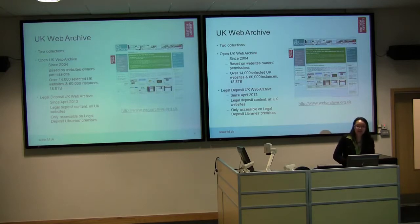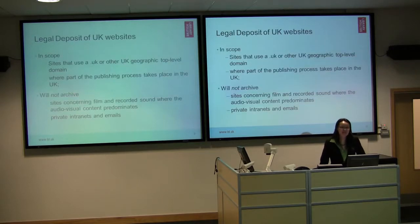Since April 2013, because of the non-print legal deposit being in place, we are allowed, for the first time, to crawl or archive the UK web at scale without having to ask permissions in advance. The caveat is that the archived legal deposit content is only available for access within the six libraries' reading rooms. What that means is to see what we have archived, you have to be physically present. You have to sit for 3 hours on the train to go to London or somewhere else if that's shorter. So, yes, you're frowning. We'll talk about it later as to why this is required.